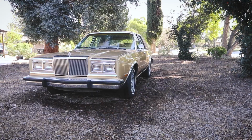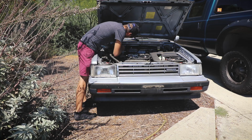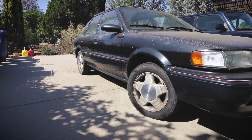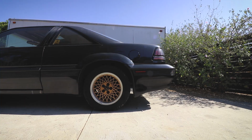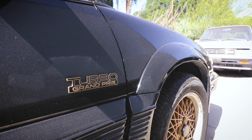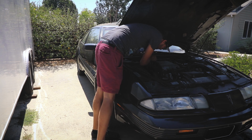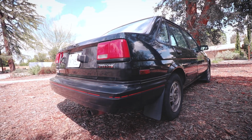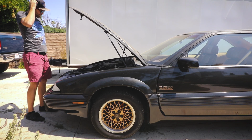Unfortunately, they're all broken. My 87 Fifth Avenue won't pass emissions. My 86 Stanza wagon is teeming with electrical gremlins. My Geo Prism is far too dilapidated to attend a car show, and my radical Pontiac Turbo Grand Prix has all sorts of issues that make it unsafe to drive. And yes, I do have my very reliable Chevy Nova twin cam, but I already brought that one to the last Radwood. So what does that mean? Finally fix all of my needy cars? Of course not. It means I should buy another car, of course. Let's go.